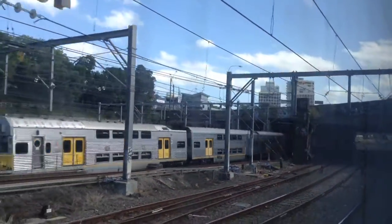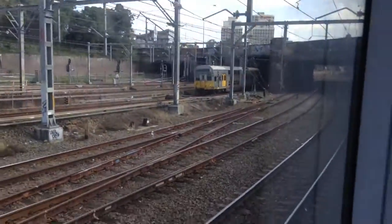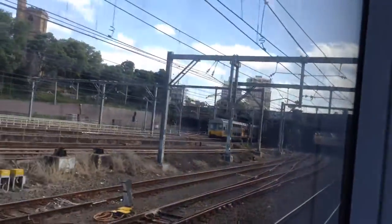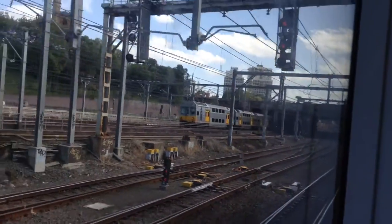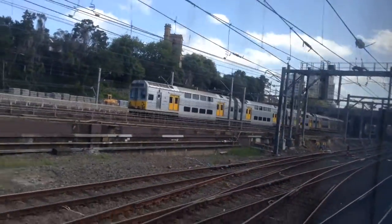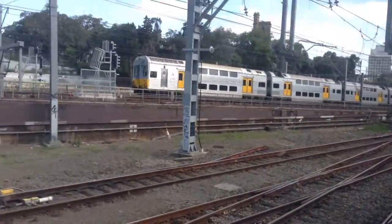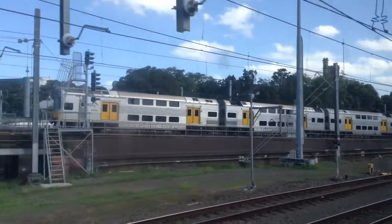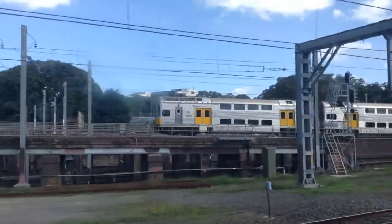Just thought I'd film S-sets passing, running in Penrith, front 4 cars S61, rear 4 cars S64. Now, there's a C-set passing over Flying Junctions, I think, heading towards the City Circle, and will be arriving on platform number 17. Front 4 cars, C9.